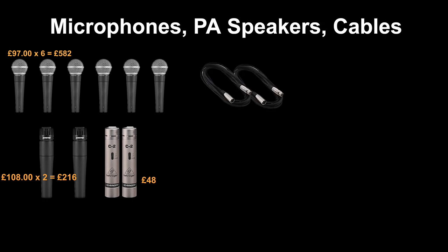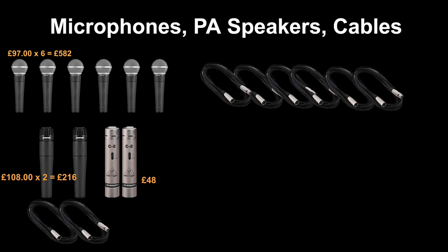For cables, I've chosen 9 6-meter long cables, as I feel it's an adequate length to be portable and provide good stage flexibility.